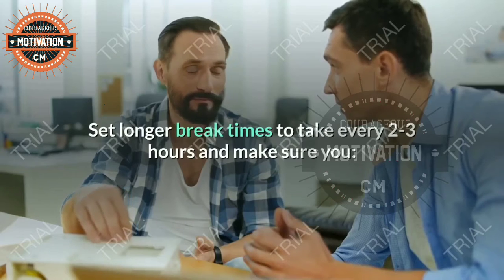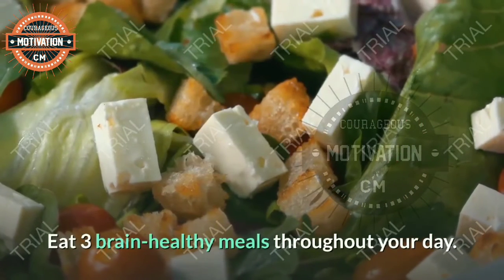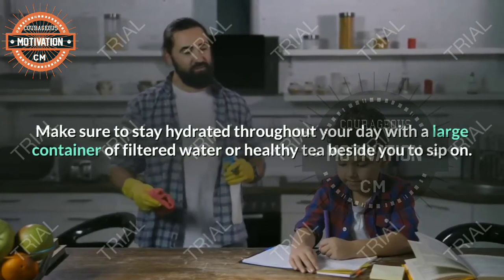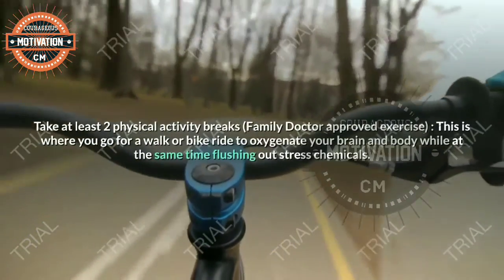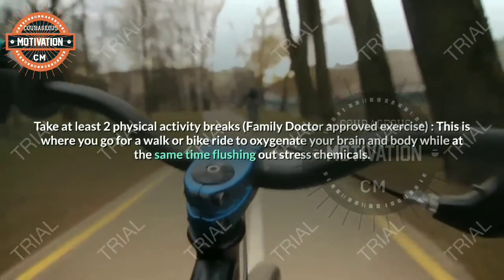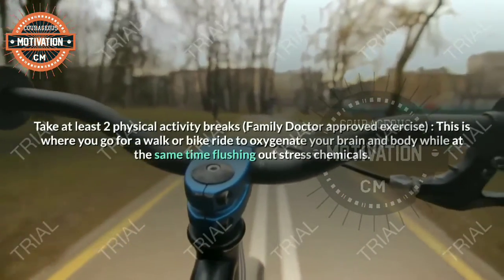Set longer break times to take every 2-3 hours and make sure you eat 3 brain-healthy meals throughout your day. Make sure to stay hydrated throughout your day with a large container of filtered water or healthy tea beside you to sip on. Take at least 2 physical activity breaks, family doctor approved exercise. This is where you go for a walk or bike ride to oxygenate your brain and body while at the same time flushing out stress chemicals.